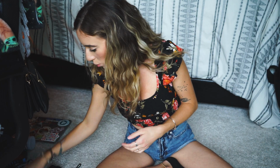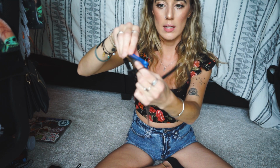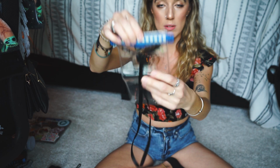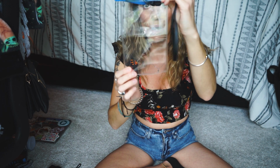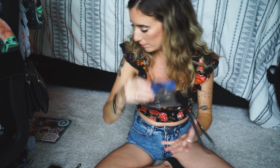Love my GoPro. Waterproof phone case or phone cover, and it closes magnetically, and it's pretty heavy duty. Like, it works. I don't use it often, but I have it just in case I feel like wanting to film something in the water on my phone.